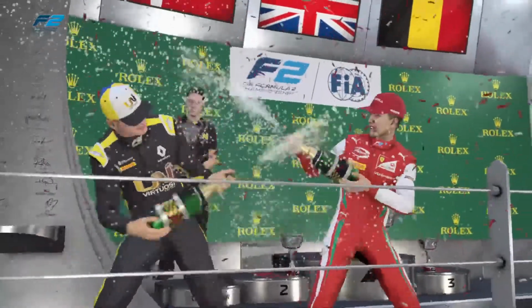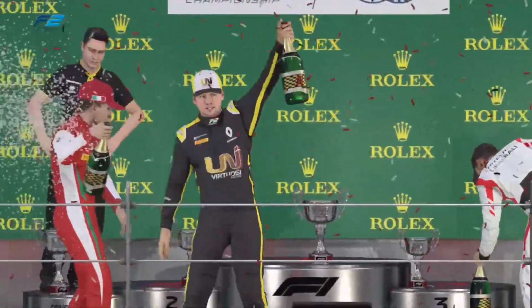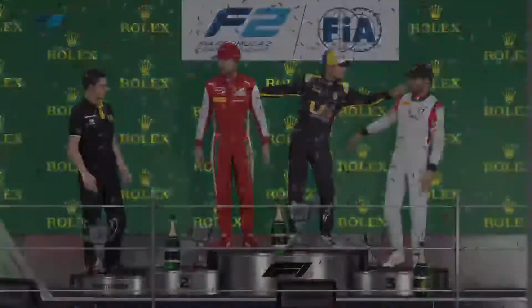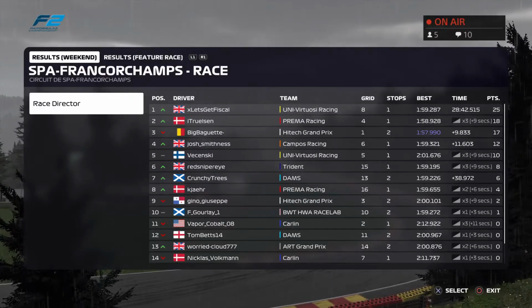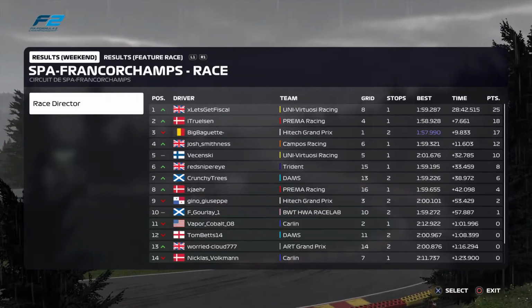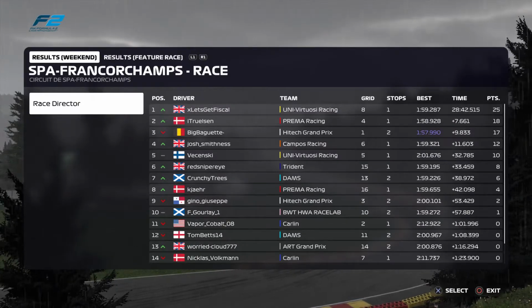And we see Let's Get Fiscal raise the trophy over his head, showering champagne on his good friends Trulson and Big Baguette in second and third, respectively. So, like I said, we'll see KJ take pole in the sprint. Crunchy Trees will start in second, Red Sniper third, Vichensky fourth, Josh Smithness fifth, Big Baguette sixth, Trulson will start in seventh, and Let's Get Fiscal will start in eighth for our sprint section.